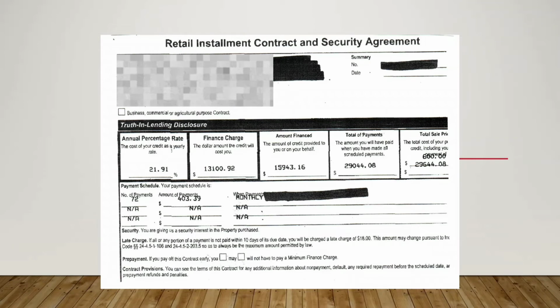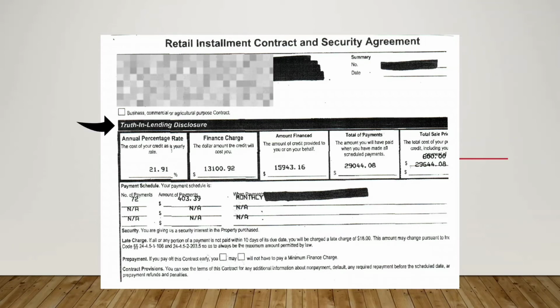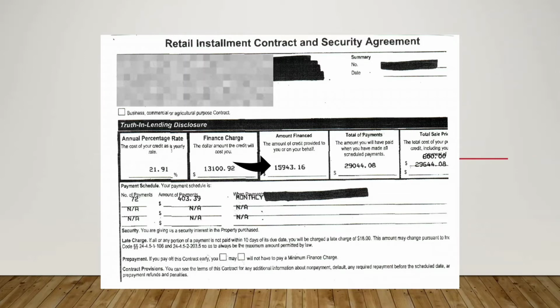And in particular, what I want you to look at here is this truth in lending disclosure right in the middle of the page. So the purchase price for this vehicle was just under $16,000.